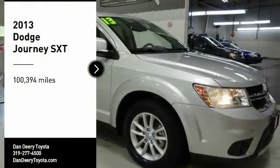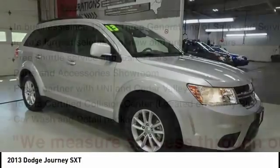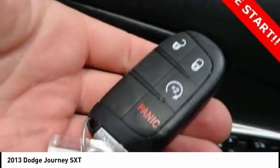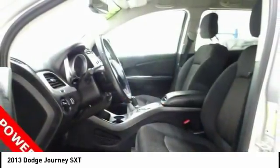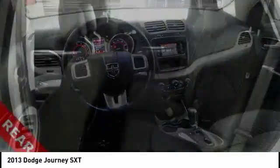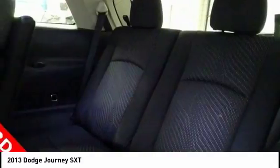Stop by and take a look at the 2013 Journey. Dodge Journey combines the practicality of an SUV with the comfort of a car, all while boasting a style all its own. The Journey's optional third row seat, along with innovative features like a chilled beverage cooler and in-floor storage bins, make it a good and affordable alternative to a traditional minivan.